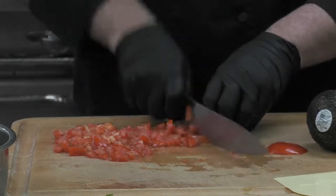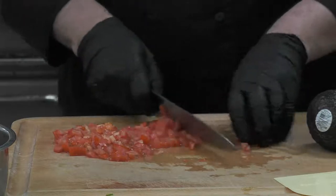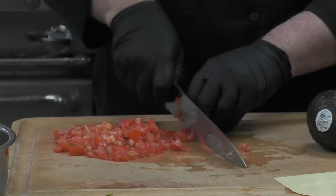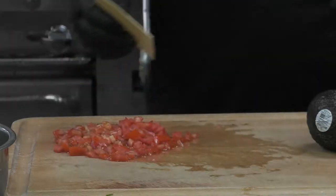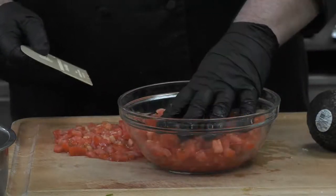We're dicing that up. And I love this fresh tomato type salsa. But again, if I can't find a fresh tomato, using really good quality canned tomatoes, you're going to get a better result. And people always say, a chef is telling us to use canned tomatoes? I can't believe this. So this is some tomatoes I diced up earlier.